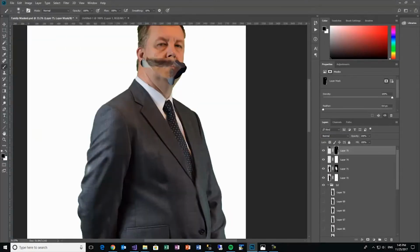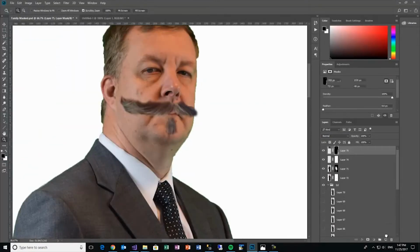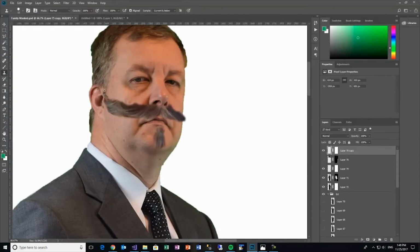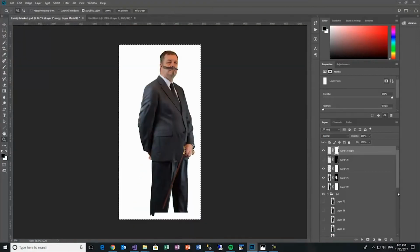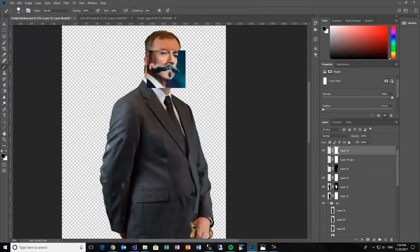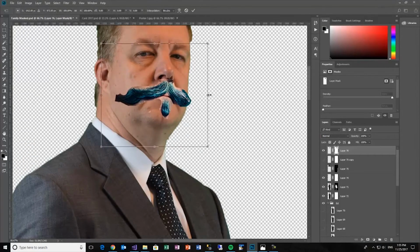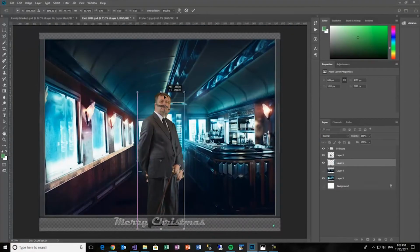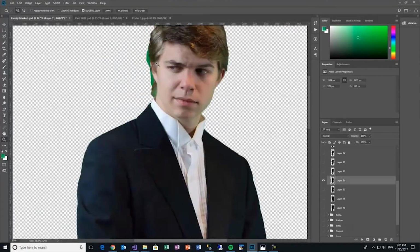You can see me overlaying this with a picture of Kenneth Branagh and trying to put his mustache and goatee on my face, and it's not working great. Eventually, I think I get rid of this one and use a different one. So I'm putting myself into the iconic Orient Express. Here I am. All right, let's use a little bit different photo of his mustache. It's very blue. Let's get it to match my hair a little bit better. So now I've got that image in there.